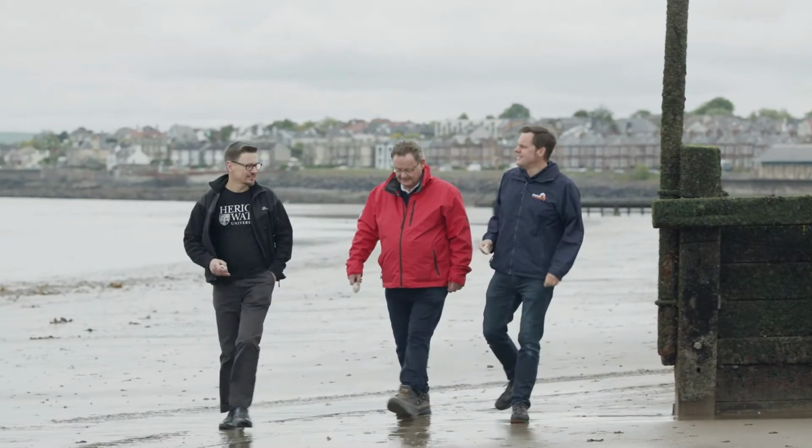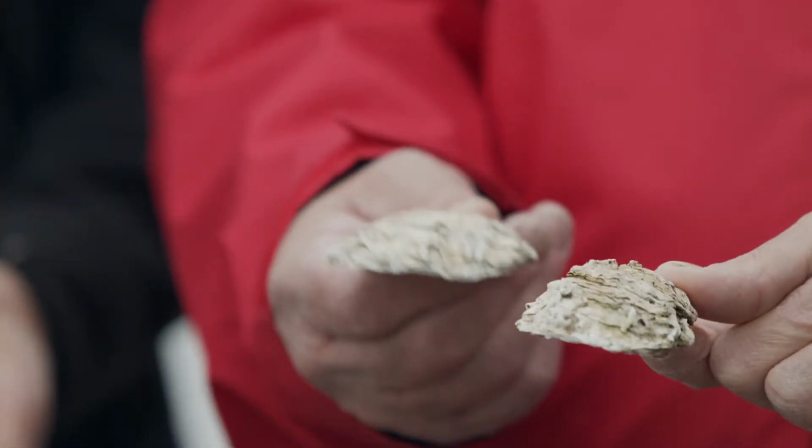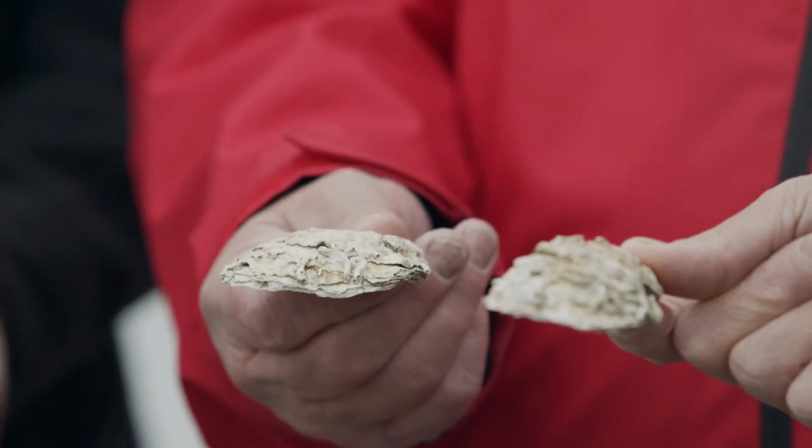DEEP is the Dornoch Environmental Enhancement Project. It's a partnership between Glenmorangie, Heriot-Watt and the Marine Conservation Society. And overall, DEEP seeks to restore native oysters to the Dornoch Firth.